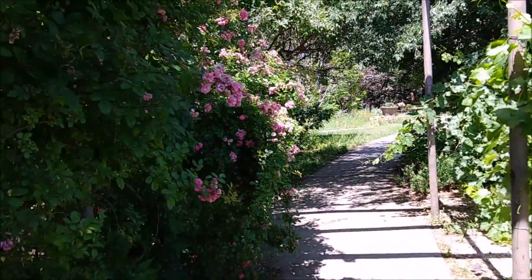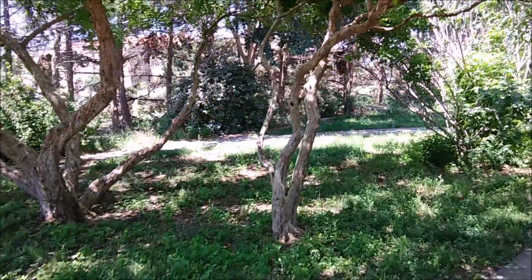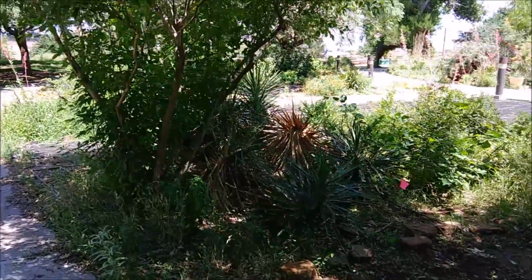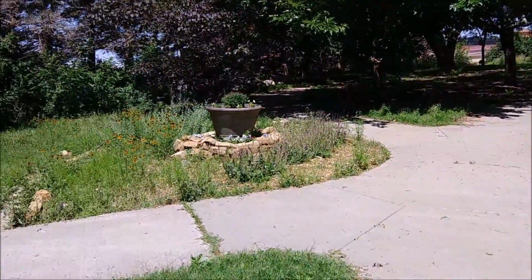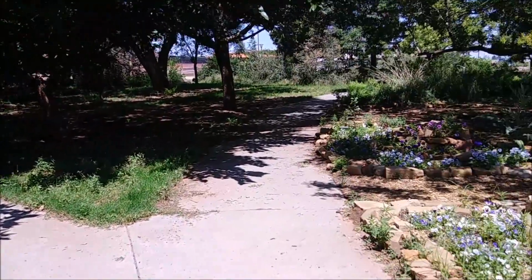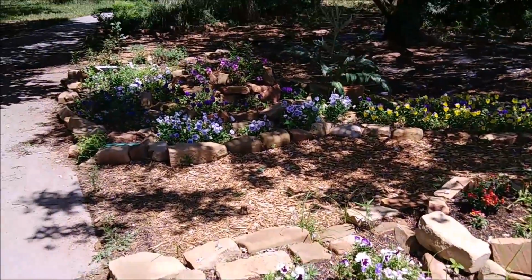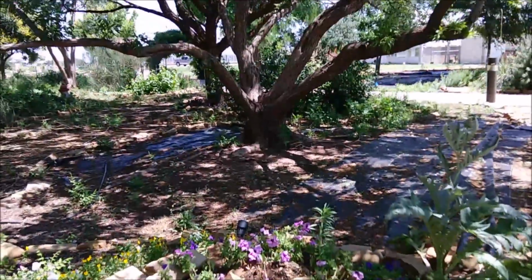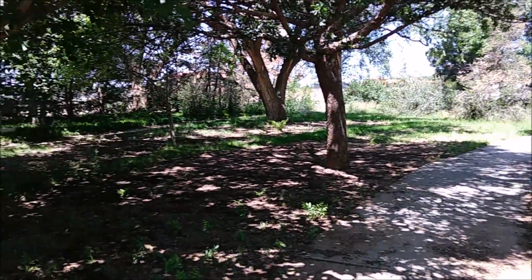The pathway takes you to another section of the Horticulture Center. A lot of shade in this section. The beautiful trees and the birds are just out singing. So I'm looking for a really nice place to take the girls' pictures. And I've stumbled upon this little section here with the pansies, and I think I will go ahead and use this area for their photos. Lots of rocks, multi-levels. Nice and shady. Has a beautiful tree in the background. Hear the birds.